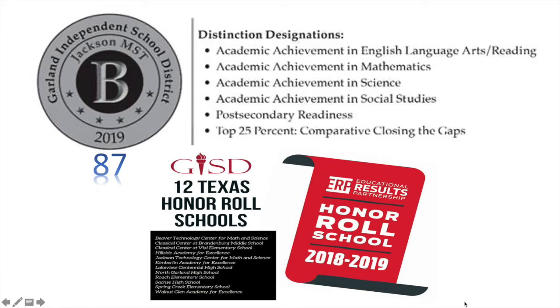Jackson has a history of success. We currently have a TEA rating of B+ or 87. We also received 6 of the possible 7 distinctions available. As you can see, we got distinctions in English language arts reading, mathematics, science, social studies, post-secondary readiness, and comparative closing the gaps. We also recently were listed as one of the Texas Honor Roll schools.